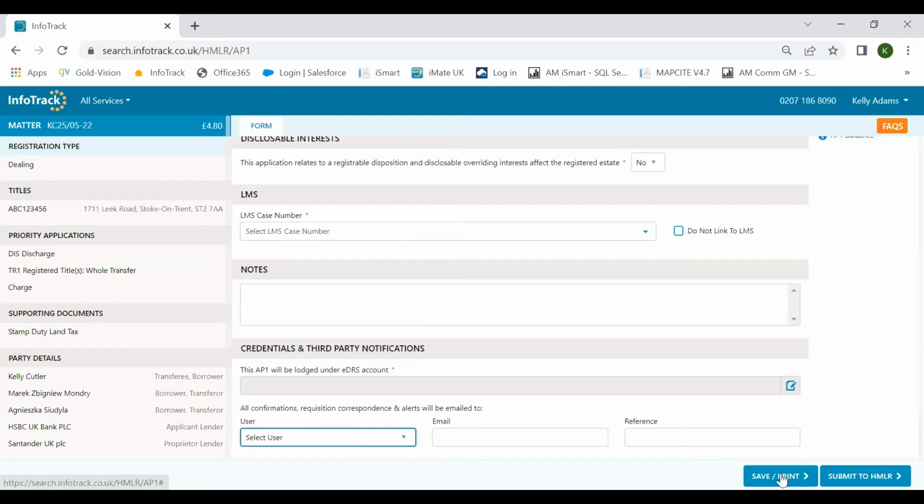So on save and print, we'll populate a paper AP1 form for you. A form you're going to be familiar with. You can review or download and print and share where required, but we'll of course send you an email over or send the file back to case management. If you're happy to submit your application instead, we'll send your AP1 to the Land Registry.